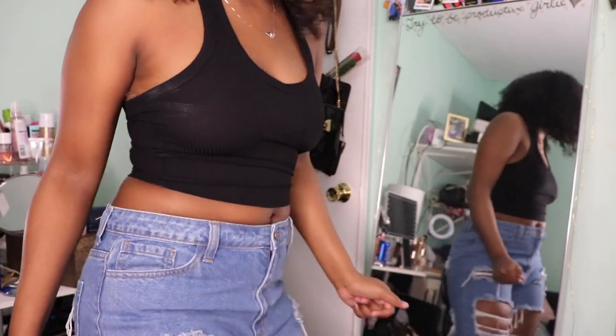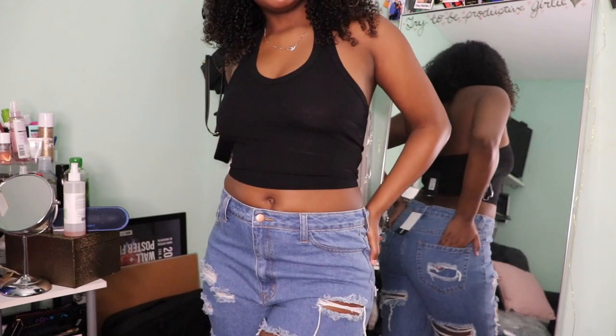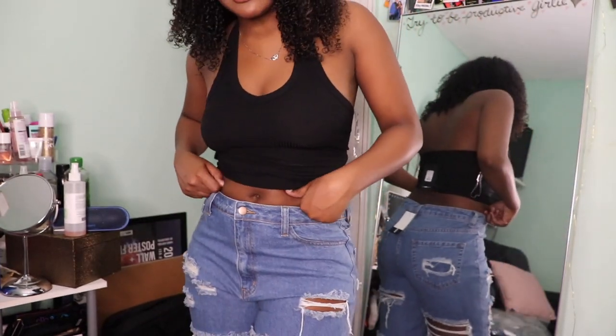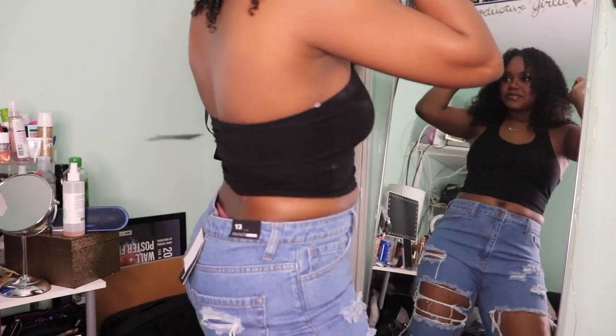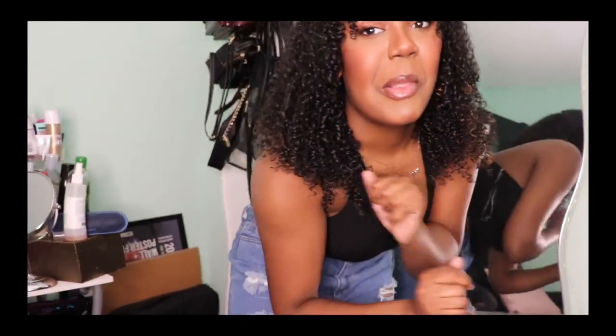I'm about to make mad TikToks. But yeah, these pants, this top, super cute, super lit. Ignore my little pudge, guys. I'm shy. But yeah, I still wanted to make this video. This is super cute. Oh my God. Super cute. I'm gonna put on those little hoops and be like.